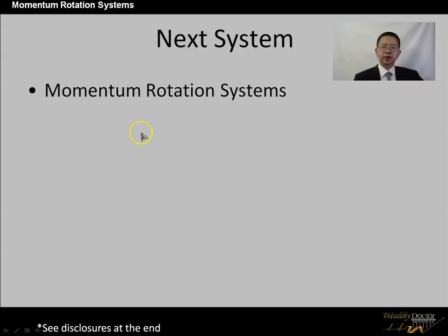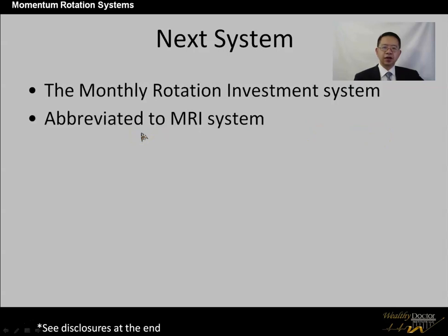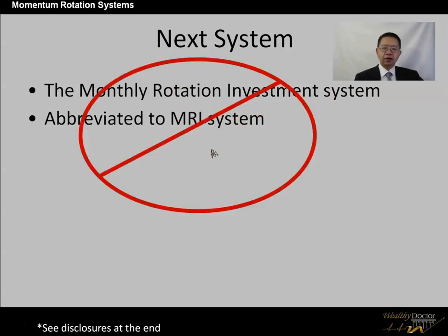So our next system with the momentum rotation systems, if you remember my book, I used a system I call the monthly rotation investment system. There are many systems out there. Mine I call the MRI system, and if you recall, I no longer cover this particular system anymore, once I discovered Sector Surfer's algorithm was more robust than the one published in my book. Even though it pains me as an author, my book MRI system is now obsolete, and I no longer cover it.